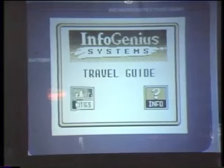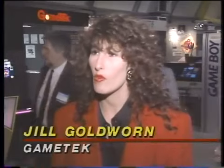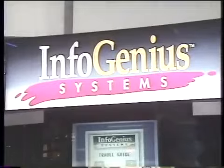The reasoning behind it was that 46% of the Game Boy users are over 18 years of age, and they have had, as of yet, no software developed expressly for them. So Infogenius was developed to meet their needs. And there are over 5.5 million households which currently own a Game Boy unit. And there are adults in each of those households with software needs.